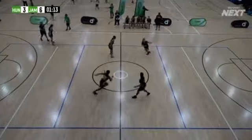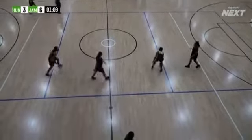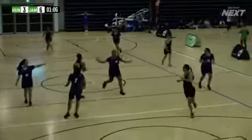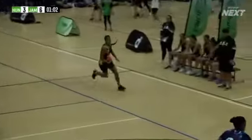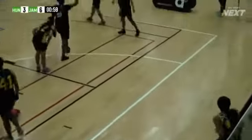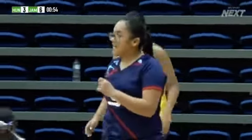Great touch, great defensive effort there from James Cook, and again just put the pressure on nice and high. They weren't allowing any space for the attackers to maneuver around. She's taking control. Great touch there from Huntley. Good call from our referee.